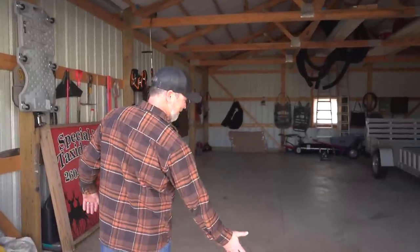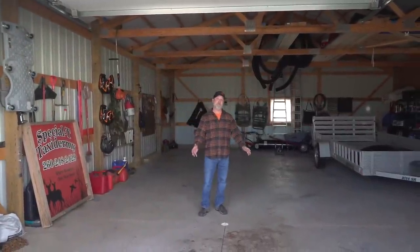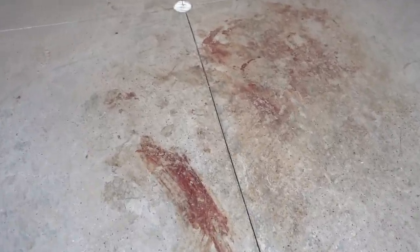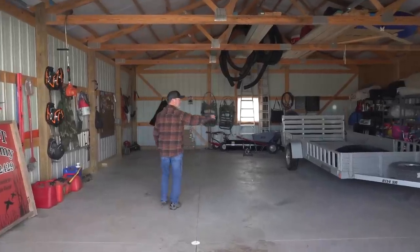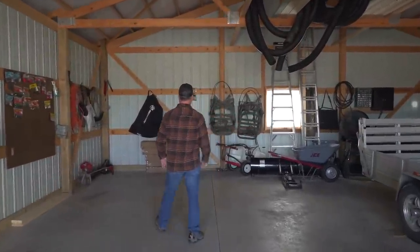This is our pole barn. As you can see, remnants of this year's success is where I butcher my deer too. So I do a lot of my own butchering, own jerky making, and we do it right out here. We'll do a spring cleanup later. So we store all our pool furniture and all the goodies over there. Trailer, haul the four-wheeler on.